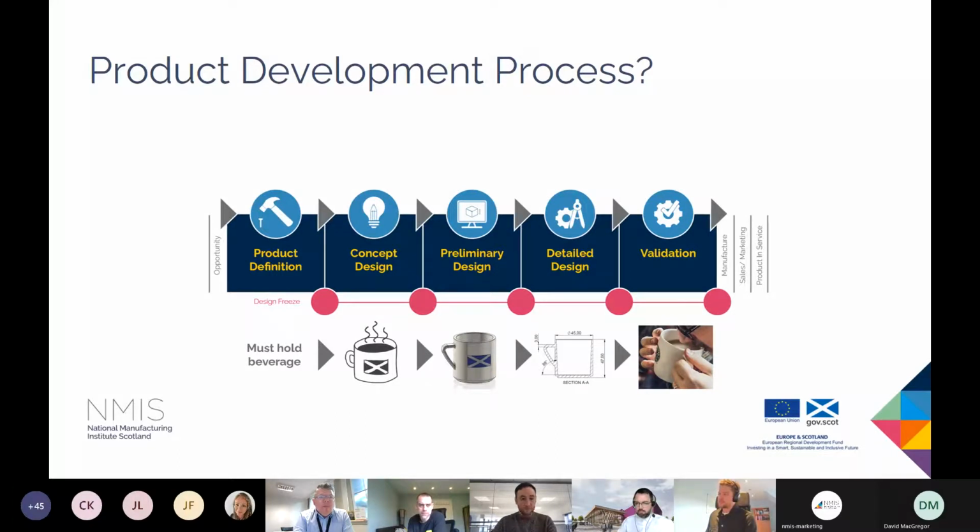Concept designs might be a simple sketch on a post-it note. At this stage, it's not in too much detail. It's not feasible to develop all the ideas that you come up with. You might have 10, you might have 20. So you might have to perform some sort of evaluation on these ideas to down select one or maybe a few to take forward for further development.